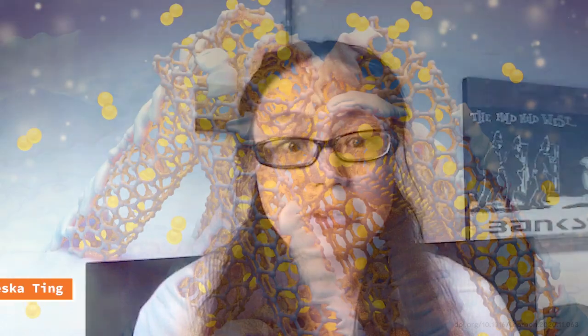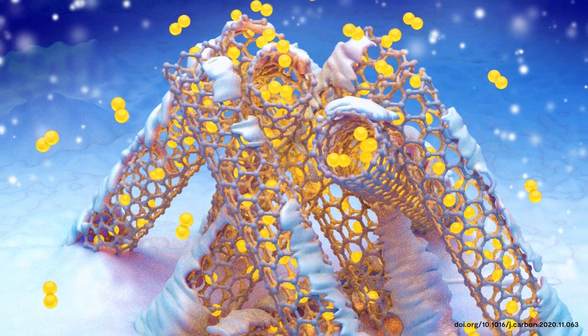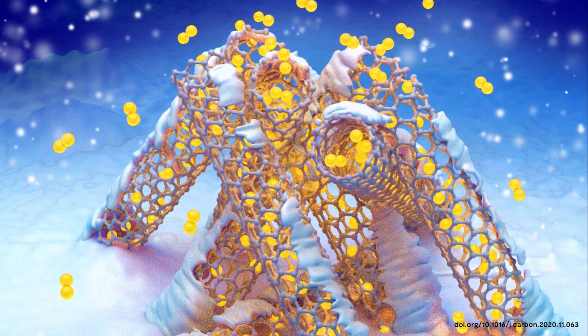The types of research that we're doing, like looking at fundamental materials science and materials chemistry, can feed into the engineering design of different systems, the development of new materials, and we'll need that if we want to mitigate the effects of climate change.